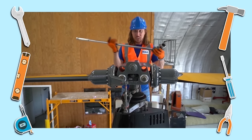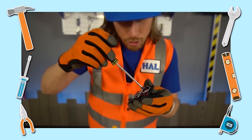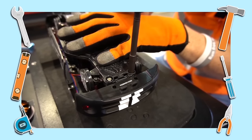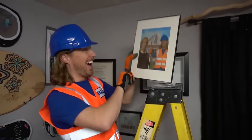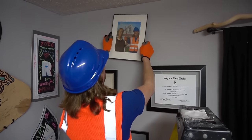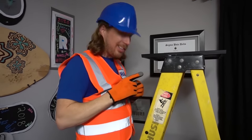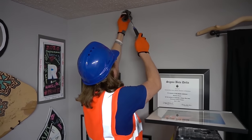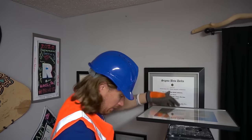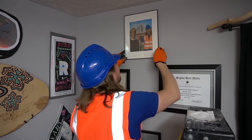Tools, tools are cool. They can help us do anything that we want to. To hang this picture on the wall, I need to make sure that it does not fall. I've got my nail, I've got my ladder, I need one more thing, it's called a hammer. Tools, tools are cool. They can help us do anything that we want to do.